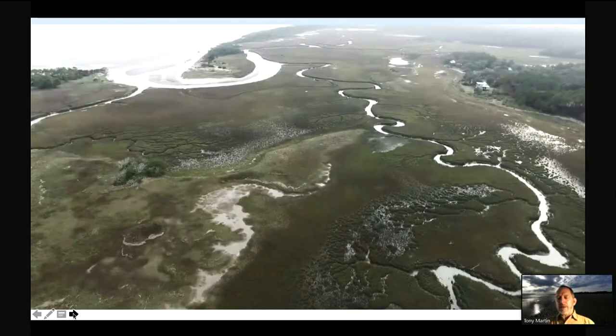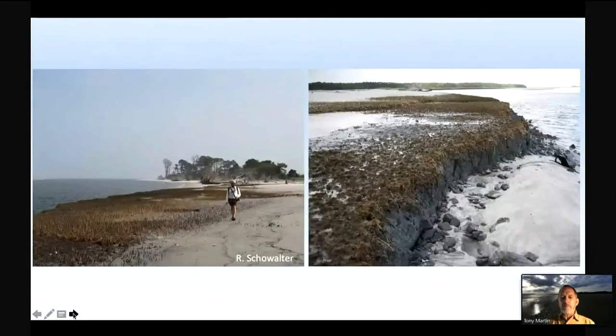When you look at this from above, and this is an aerial drone shot of some of the marshes and the tidal creeks on Sapelo Island, I want you to be thinking about that as an ichnological landscape, where the entire marsh is composed of traces. Traces made by these oysters, mussels, fiddler crabs, and other animals that are living in that marsh.